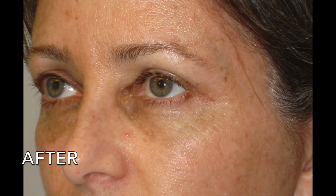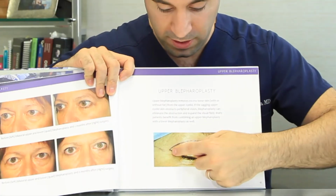The second thing that can make the upper eyelids look and feel saggy is the skin on the outside stretches over time. What do we do for that? We take extra skin off. This is called upper blepharoplasty. So in upper blepharoplasty, what we're doing is we're just taking skin off.